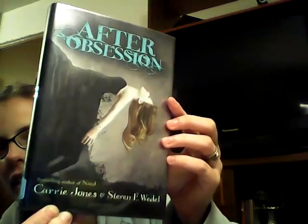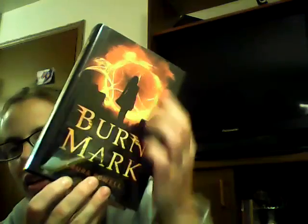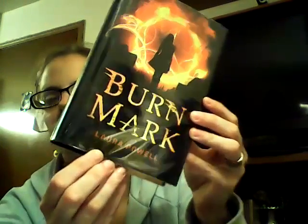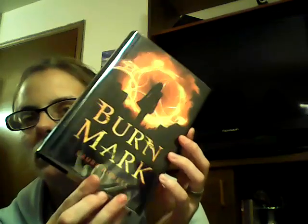There we go. A little shiny. I really enjoyed this cover, how she's floating. Made me think of magic. And nothing too fancy in the main book. So. Next, Burn Mark by Laura Powell. Thought this was cool. The fire and the circle, the girl. Cool, cool.